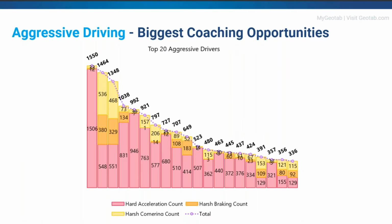If they didn't have that data available, they would have instituted a change that would have impacted all of their fleet and would have incorrectly impacted them. So it's important to realize that if you can look at all that data in a bigger picture, that gives you a much better perspective to make a change in your policy.